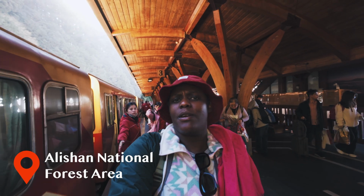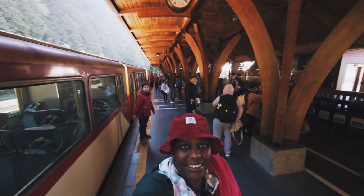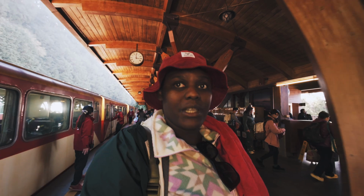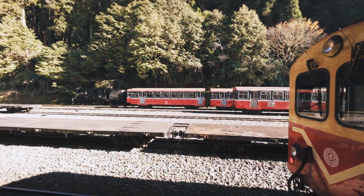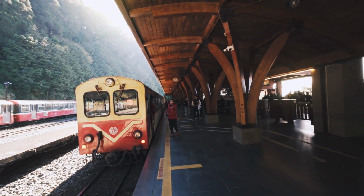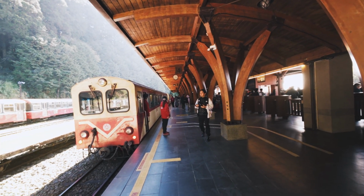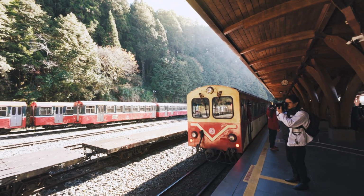And we have arrived. That was a long trip. It's very tiring. Look behind, this is beautiful. It's very tiring, but it's really, really worth it. Let's see how this train station looks. So nice. All this has been renovated lately. So it's very epic.